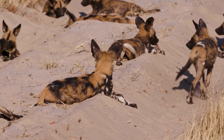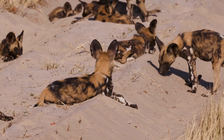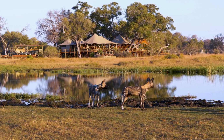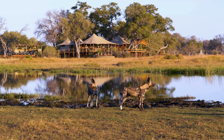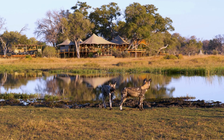21. Post-feeding rituals. After a successful hunt, African wild dogs engage in post-feeding rituals. This includes social interactions, grooming, and playing, reinforcing social bonds within the pack.